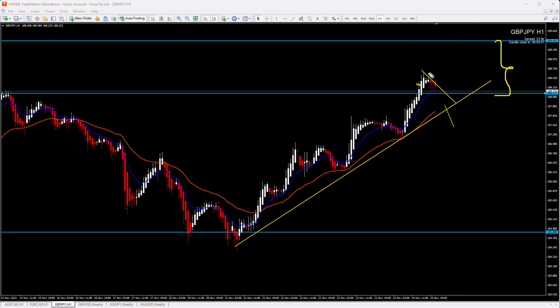This is the call zone. So maybe we'll get what? Retracement, another retest, and maybe then this, or like I said, bounce and continuation to this. Okay, so we still don't know, we cannot predict.